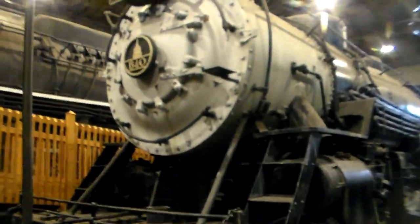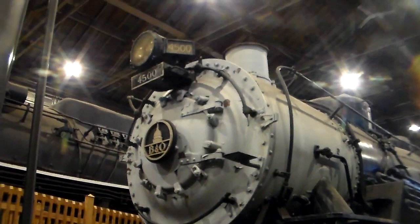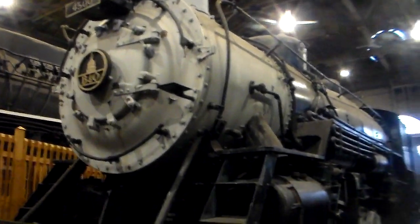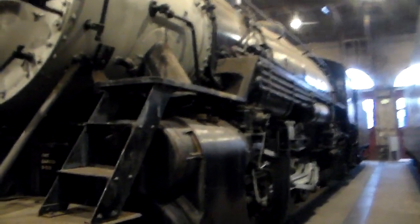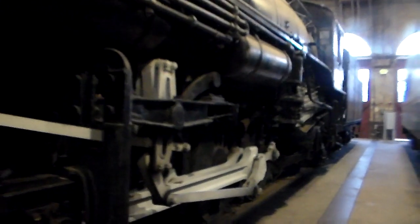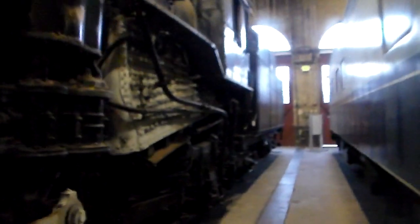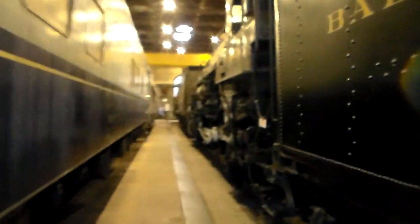This is B&O 4500, a USRA 2-8-2 Mikado type locomotive, built, I believe, in 1917 or 1918 by Baldwin during World War I. Here's the tender. Here's a look down at these two locomotives.